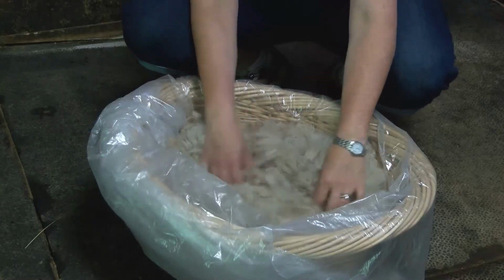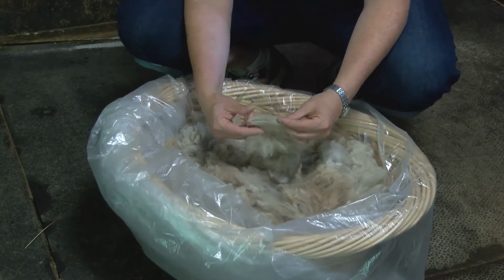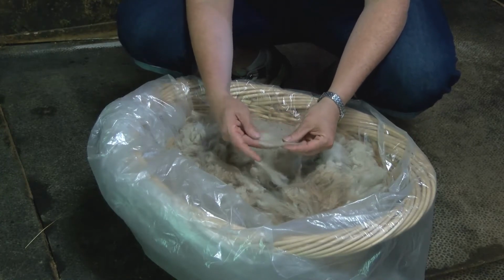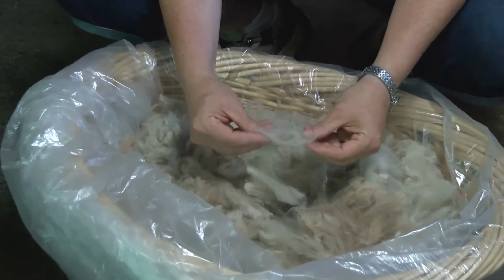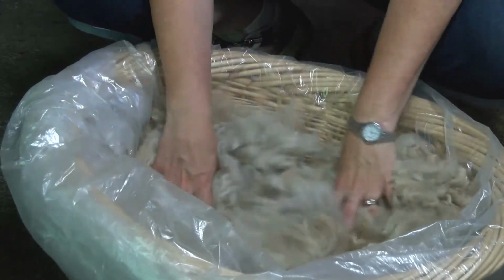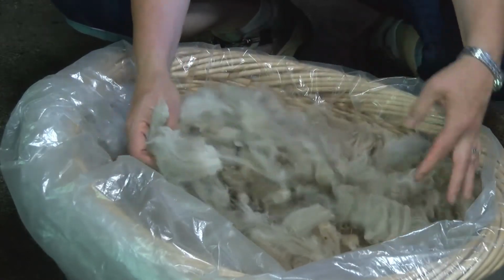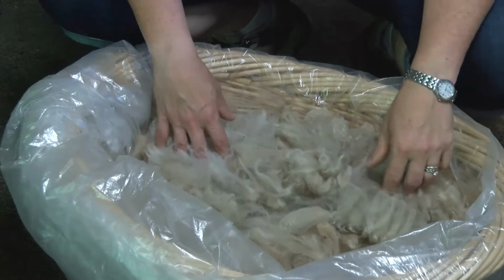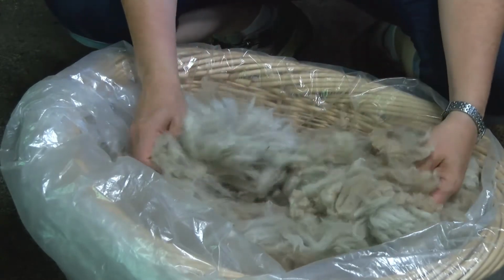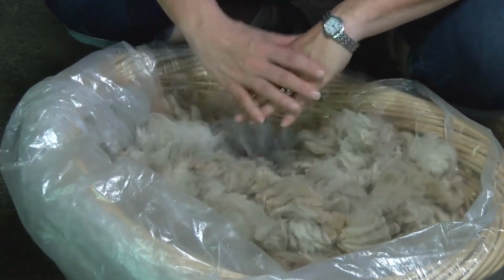Ivan has some really nice crimp, which is important. It's one of the things that they get judged on, some nice luster and some brightness here. I just enjoy it so much, touching their fiber and sorting through it and everything. It's a lot of fun. And this is really our bread and butter. It's what we work all year for, to turn into some finished products that we can sell and have people enjoy.